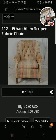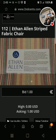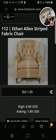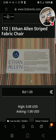Look at this. And now that you have that table, you're going to need the matching Ethan Allen striped fabric chair right here. You got to act now to get it. Give a dollar. Ethan Allen fabric chair for $1. Probably a $700 chair. $1 go now. Don't make Josh throw it out now. Pass it, Josh. Lot 113.